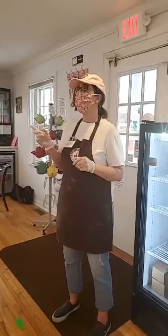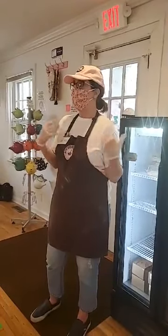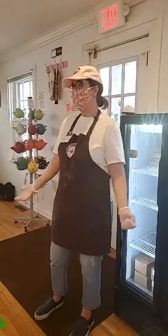Strawberry rhubarb. Normally she just made straight rhubarb. And so I knew a lot of people like strawberry rhubarb in this area because it's a regional favorite. So I had to come up with a recipe.